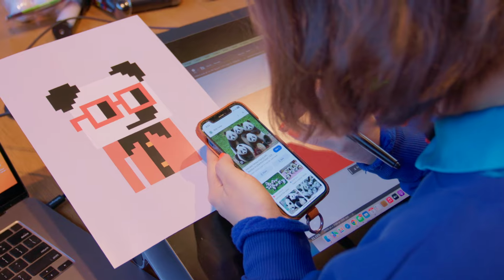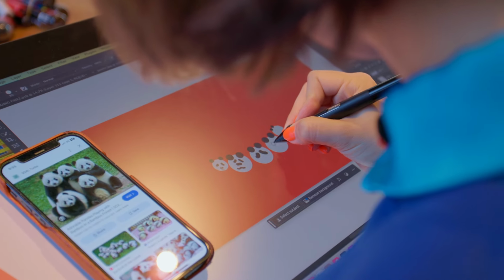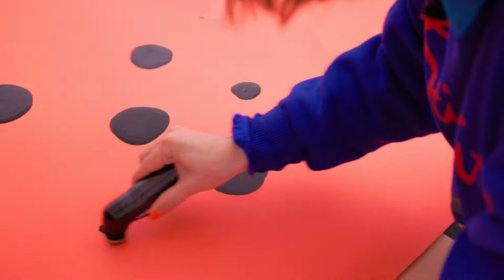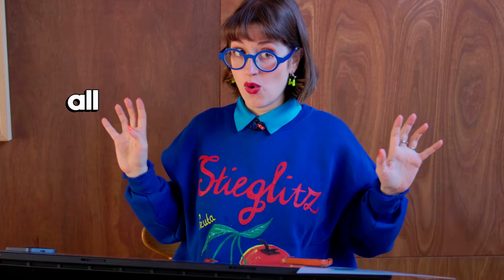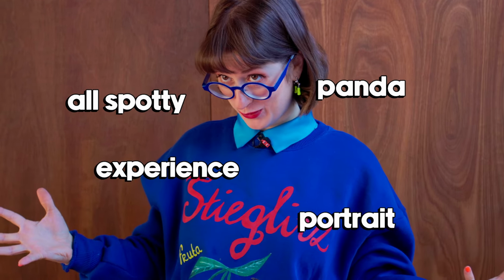When I saw the panda, I thought, oh no, because I've never thought about pandas before. But now that I've had a little bit of time to sit on it, breathe, mull, I've thought, okay, actually, there's a lot here. They've got great shapes. They've got the spots on them. They're quite graphic. So I thought, let's go spotty. What I'm gonna make is an all spotty panda experience portrait.